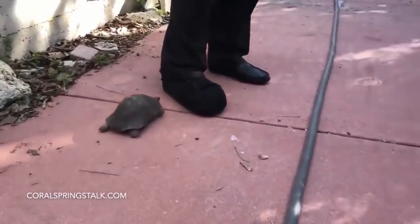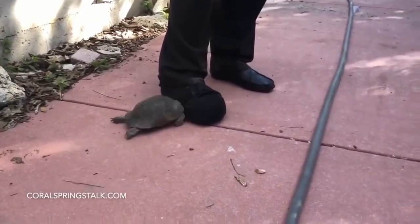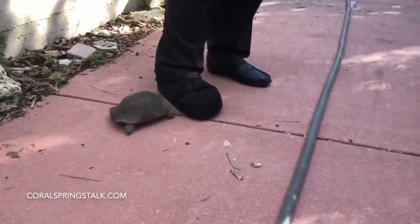Because he knows he can bite this fabric. Did you see him chase me?